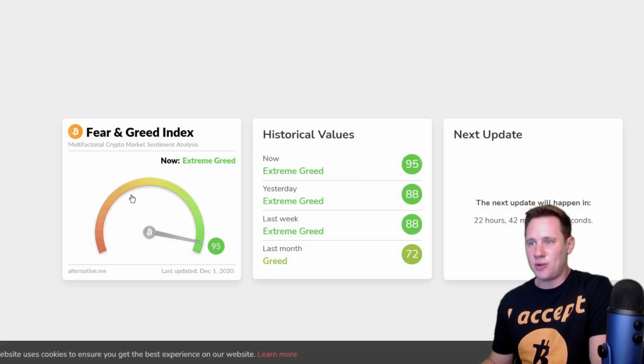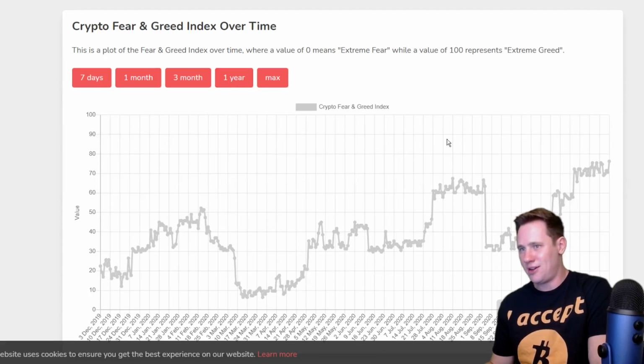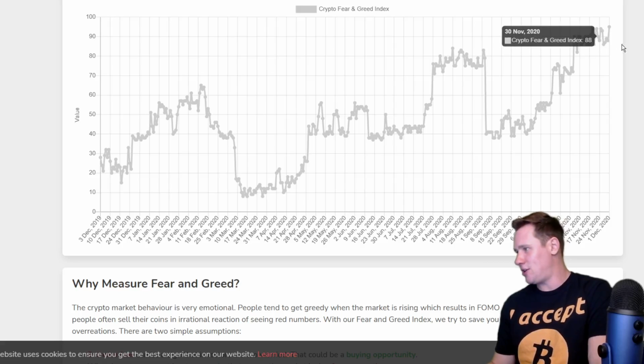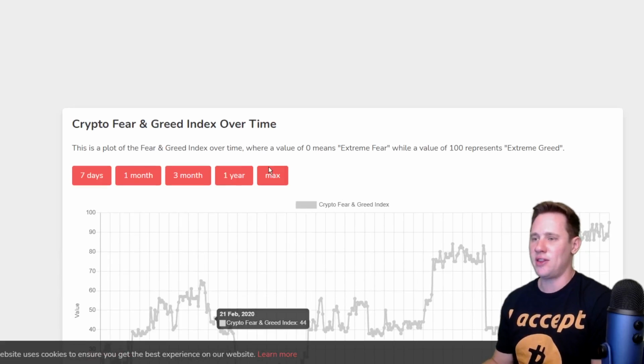I can't say the crypto fear and greed index is at a 95. Our index has been up here in the high greed, extreme greed territory for a while. But guys, things are a little bit different this time.